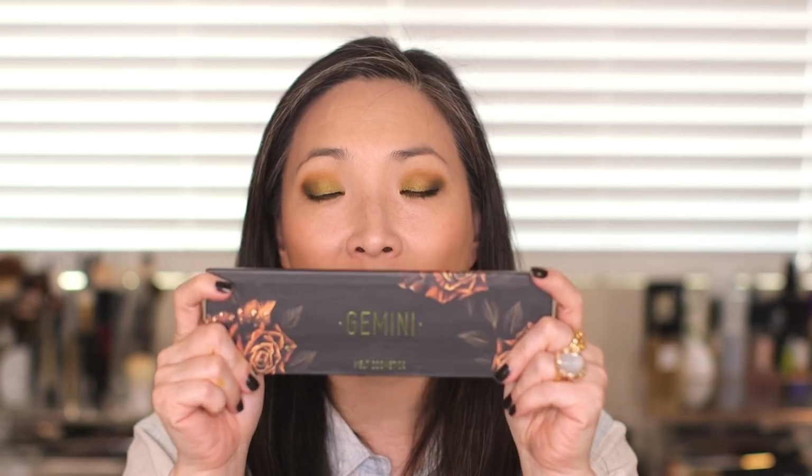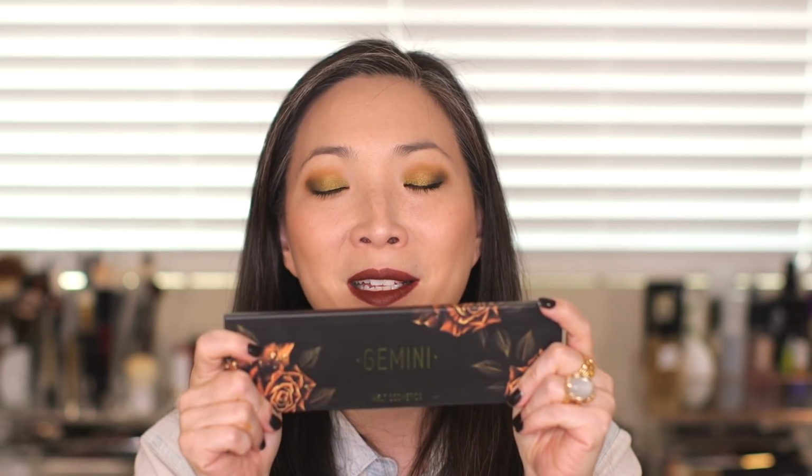So Melt, can you please bring back this palette? Can you please make it permanent? I think this is awesome, and if you're going to insist on making it limited edition, if you do bring it back, I am thinking about getting a backup. I like this palette so much. So anyway, those are the swatches, basically my review on these shadows, and if you're interested in the demo, then just keep on watching.